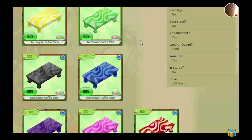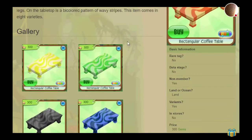As you can see, there's tons of different colors of these. And some of these, yellow, green, some of them are really hard to find, and they're actually worth Den Betas.